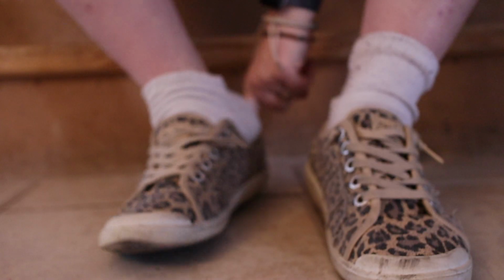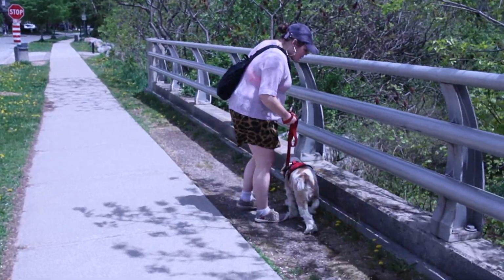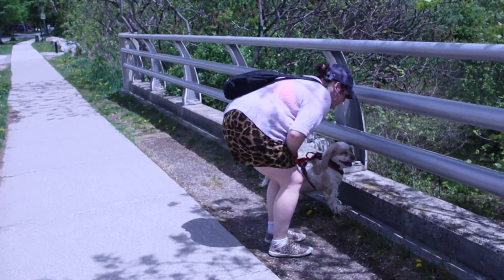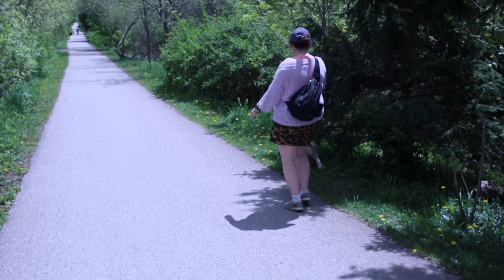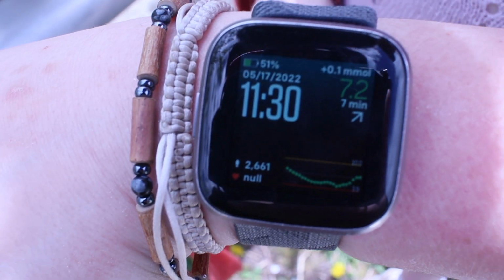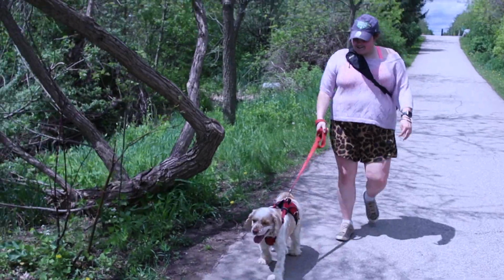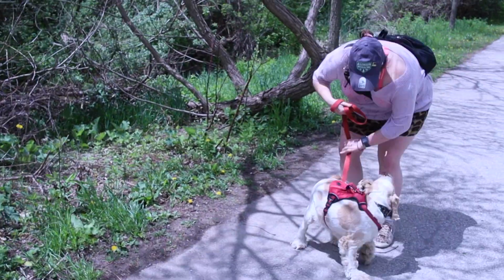Butters and I will normally go for about 2 to 3 kilometers in the morning, and the Dexcom G6 comes in clutch. The Bluetooth capability has made my walks with Butters way easier because I don't have to stop all the time and finger prick myself. Dexcom G6 readings are just right on my wrist, and that's one of the reasons why I love the Dexcom G6 so much.